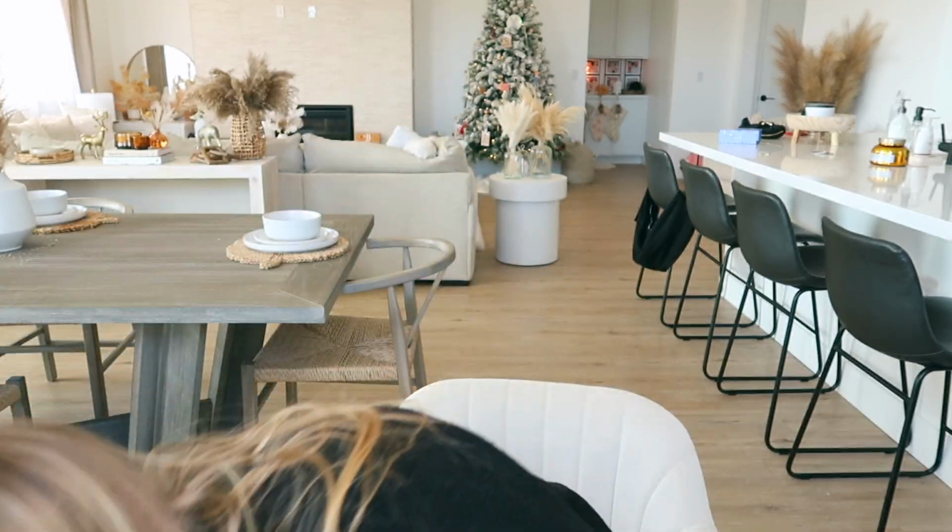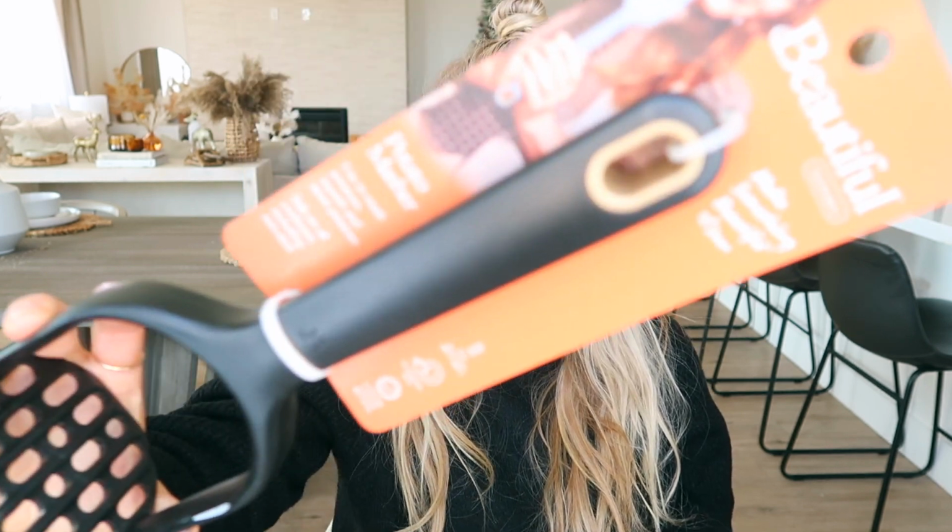So that's the first one, a potato masher, because I'm not doing those creamy potatoes again. My kids were like, can you make mashed potatoes for Thanksgiving but not make them creamy like you did last time? And I was like, I lost my potato masher. Don't ask me where it went. What's happening with this light? This is the beautiful potato masher by Drew Barrymore.